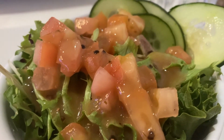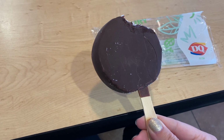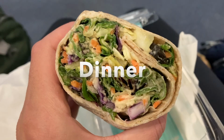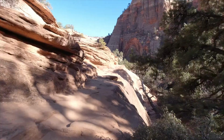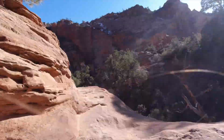We were just kind of killing time around Las Vegas before we had to go to the airport, so I got a dairy-free dilly bar at Dairy Queen. Now we're at the airport, and I found this vegan wrap, which is really surprising. I wasn't expecting to find that, but it was pretty good.